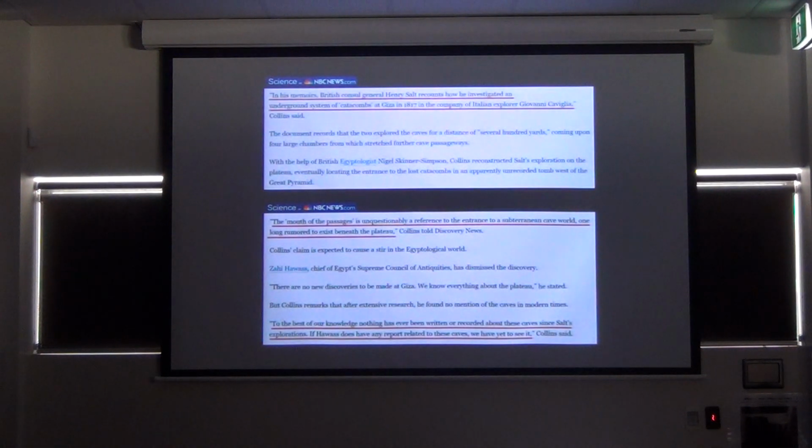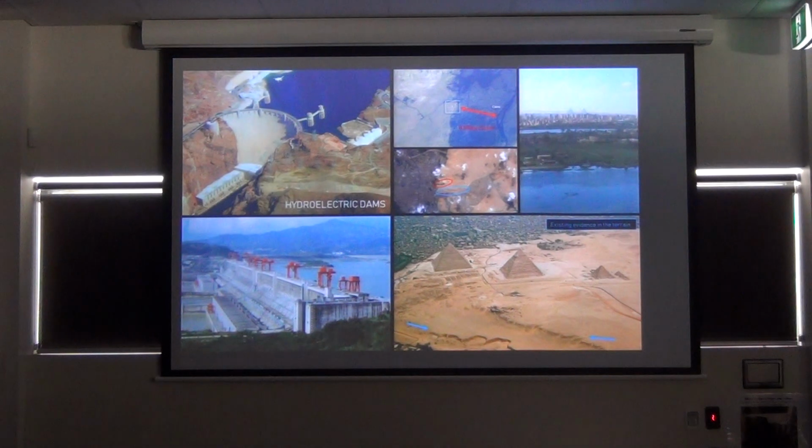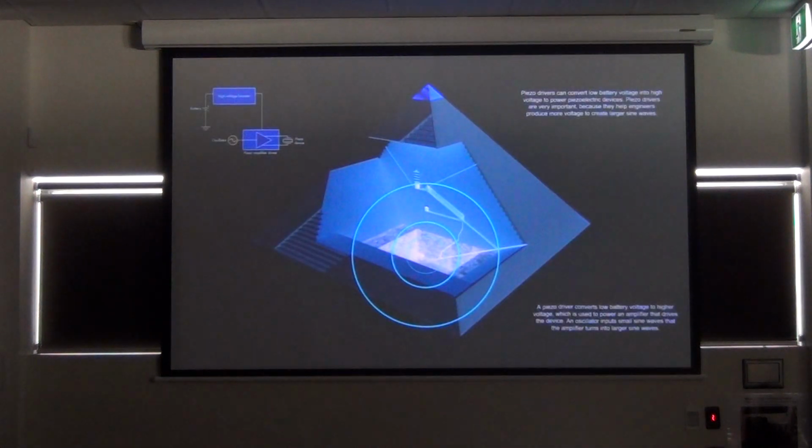And in his memoirs, British Consul General Henry Salt recounts how he investigated the underground system of catacombs at Giza in 1817 in the company of Italian explorer Giovanni Caviglia. So pretty much it's a cover-up which exists nowadays, and we can even see, in the bottom right image, where the river was in those times.